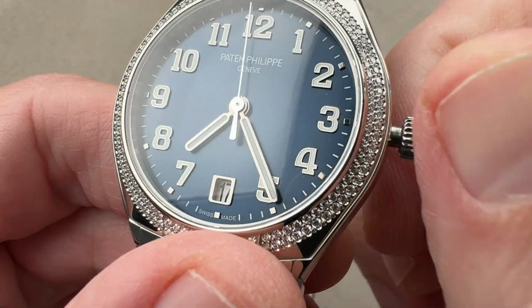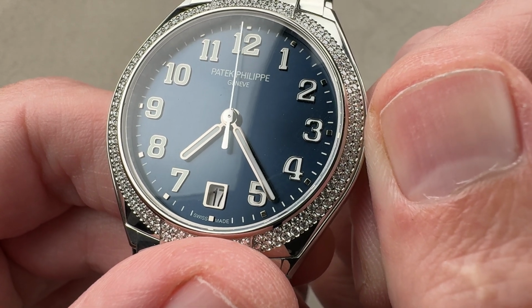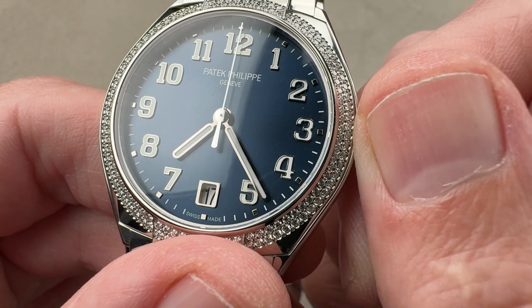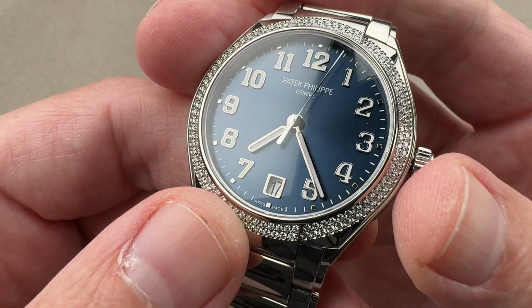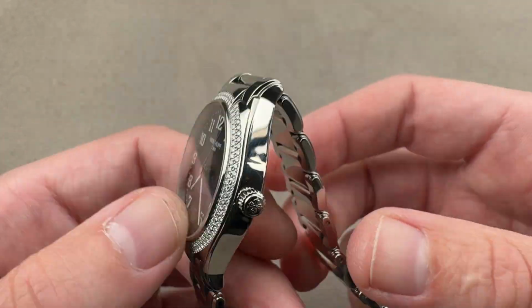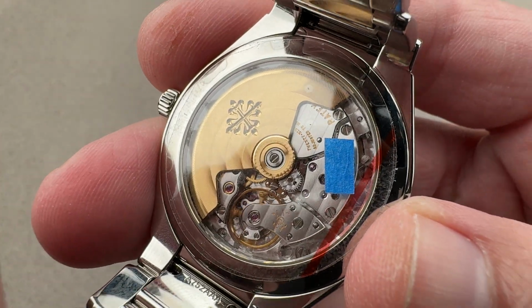Because this is a caliber 324, it does not have a hacking seconds function, but you know, with these center second 324s, you can apply a little bit of back pressure and stop the seconds hand. So if you want to synchronize, there is a hacking hack, so to speak. The movement, they're long-running and very accurate.